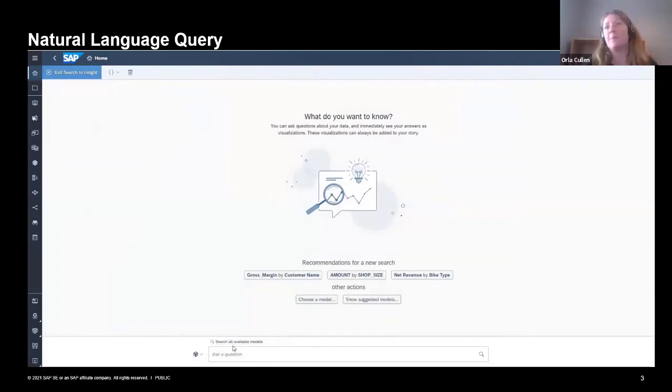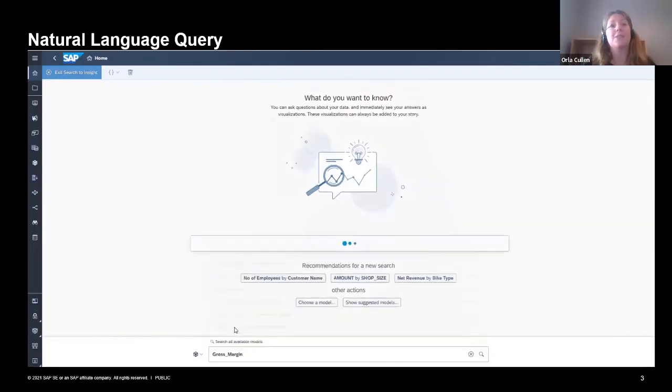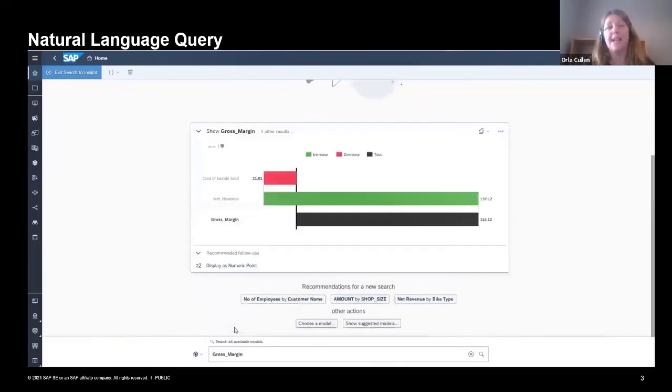If we go into the global search, what's really powerful here is this is going to search all the available models that I have in Analytics Cloud. I don't have to choose one. I can just pick whatever I want, whatever I have access to, it will find for me. So if I start looking at, for example, gross margin, it's bringing back all the links to gross margin I have all across Analytics Cloud.